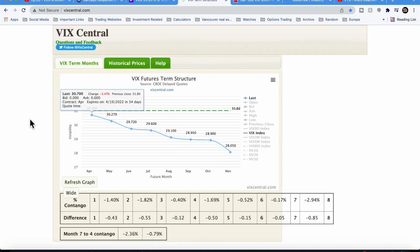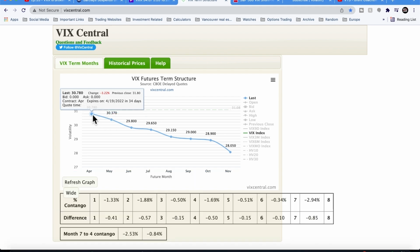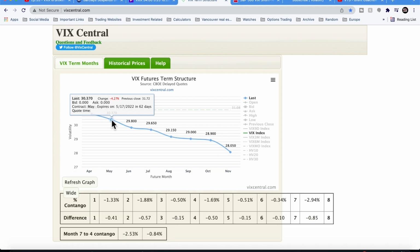But essentially, the really quick version is conveniently today is the first day of the new cycle. VXX is holding 100% of that front month M1 contract and 0% of the M2 contract. So every day that goes by, you can see there's 34 days in this cycle, they're going to sell a little bit of the front month and they're going to buy a little bit of the back month. And this is going to happen in equal increments right up until that expiration.